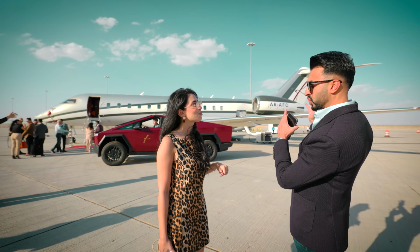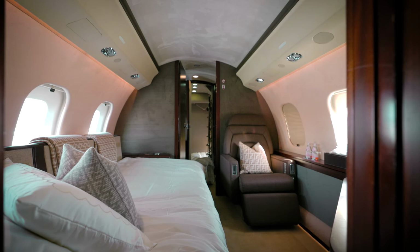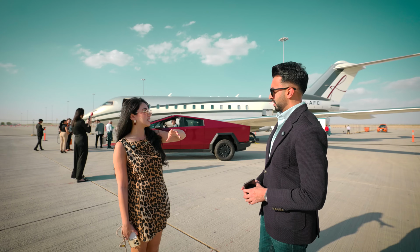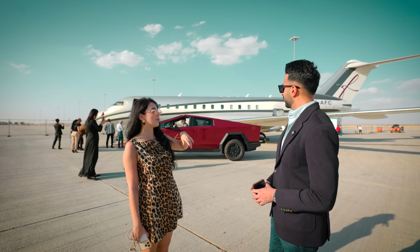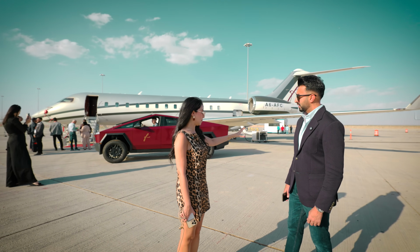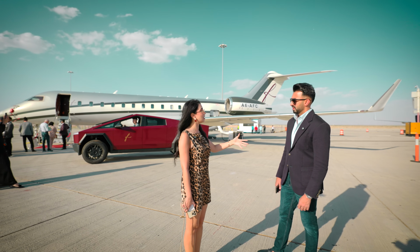Wow. And does it have different zones in this aircraft? Yes, of course, we have 3 different zones, with the club seating. The last zone has a TV in it. Maybe we can check it after a while. It has a TV and a big couch, so we can make a double bed.